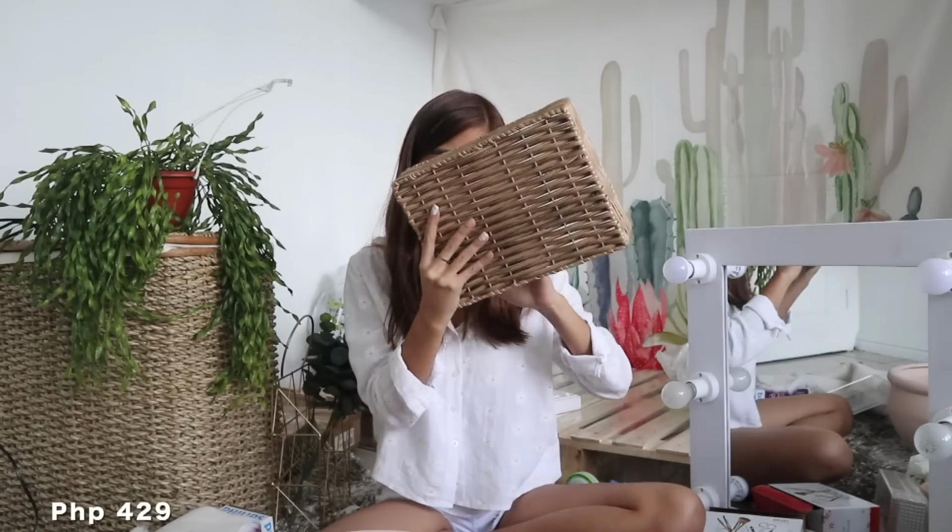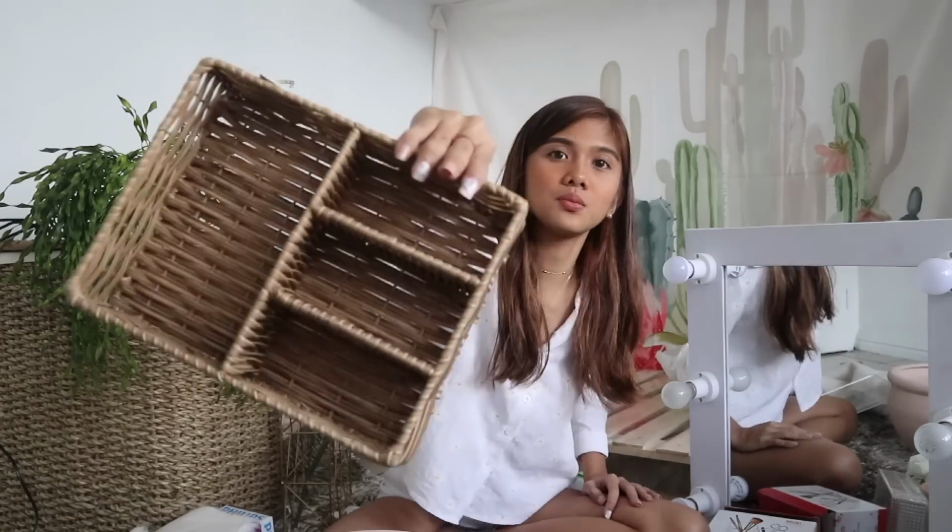Ayan, yan po yung haul niya. Bedroom slavers! Okay, so I'll go first for my Landmark haul. I got this rattan organizer for my bedside table where I can put my skincare stuff and all of that. Now this costs 429 pesos. This is what it looks like.